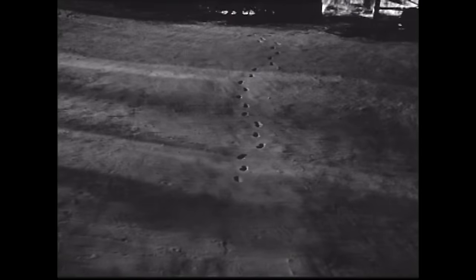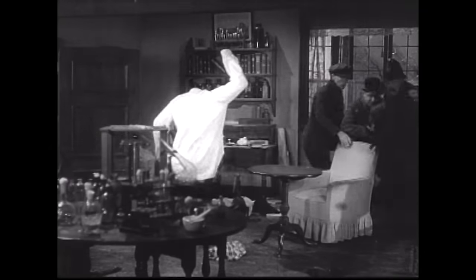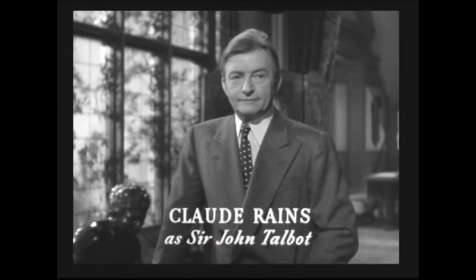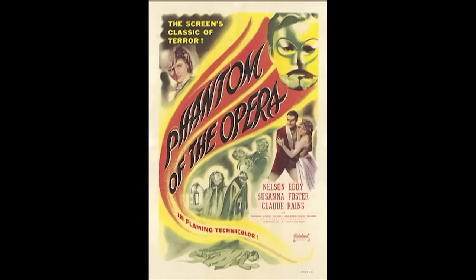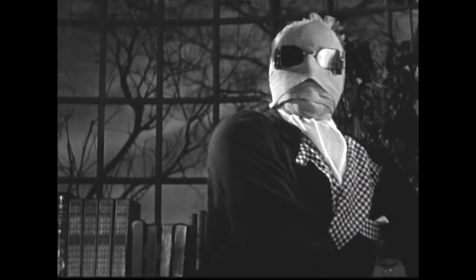For 1933, the special effects are amazing. No computers, just primitive optical effects. Griffin's played by Claude Rains, the same actor who later played the Wolfman's father and the Phantom of the Opera in the 1943 color remake. He has a great voice for the role.